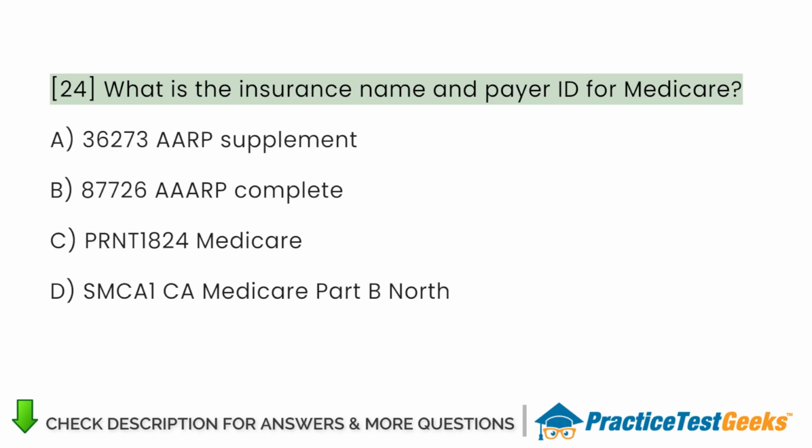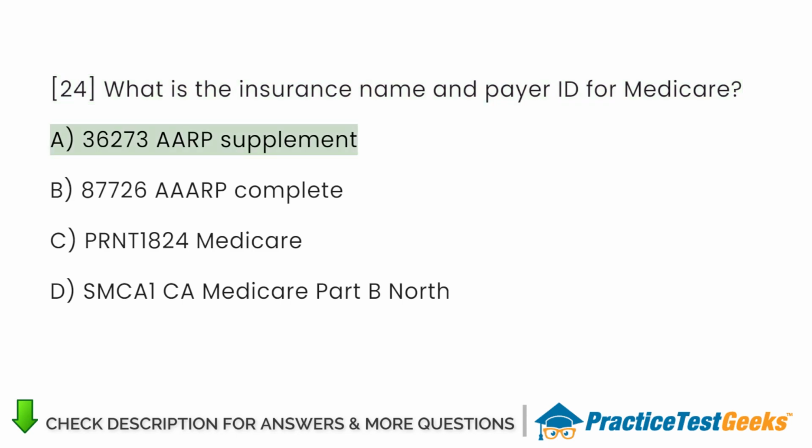What is the insurance name and payer ID for Medicare? A. 36273 AARP Supplement. B. 87726 AARP Complete. C. PRNT 1824 Medicare. D. SMCA1CA Medicare Part B North.